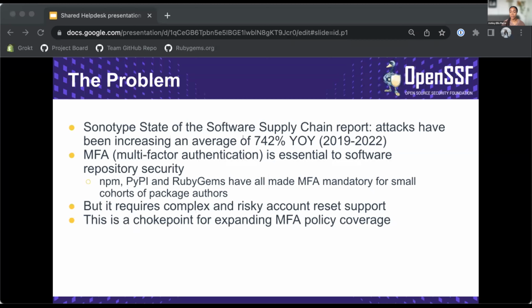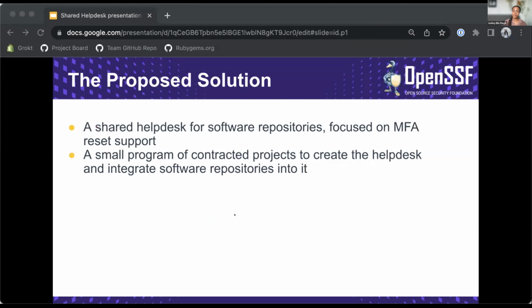npm, PyPI, and RubyGems have all recently made MFA mandatory for small cohorts of package authors. But MFA requires complex and risky account reset support. This is a choke point for expanding MFA policy coverage. If we require all maintainers of all packages to have MFA enabled, then we'll be increasing the number of support requests on an already overworked small group of volunteers who maintain these software repositories.